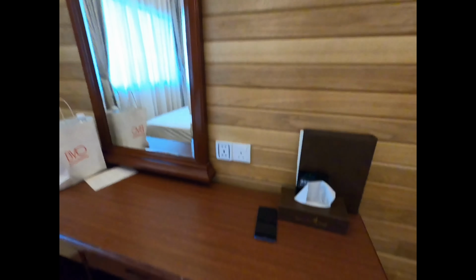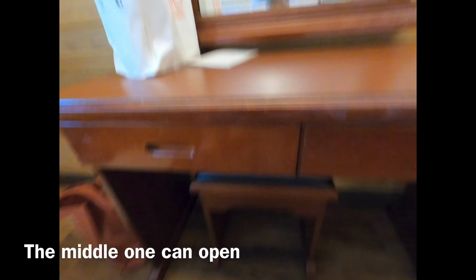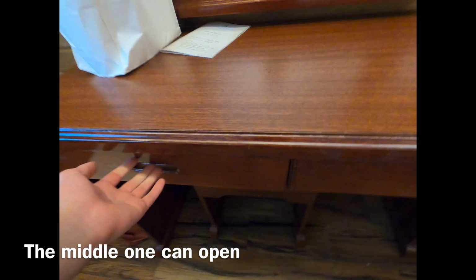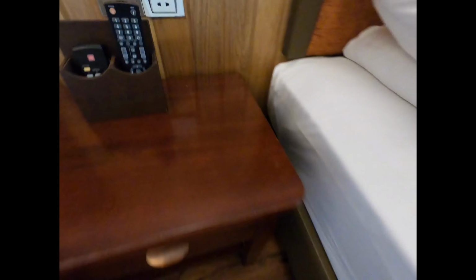And now if we come here, here's the working desk. There are two chairs up here and also some non-open cupboards over here. Also got a TV remote control and a power outlet.